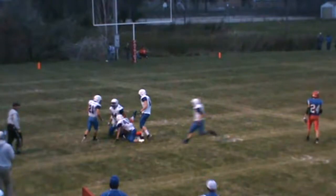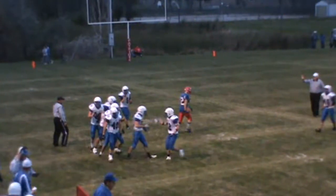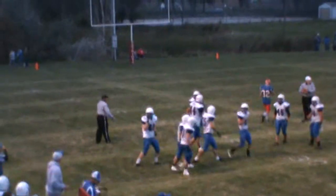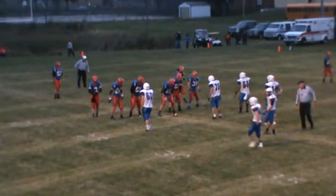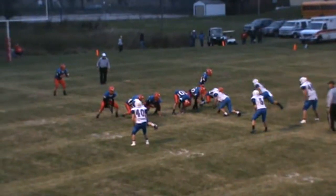Bad snap. Bixler just covers it and buries it to keep it protected. Big loss. Is going to take it back to about the 26-yard line. Be an 11-yard loss on that play. Have a second and 21 here.